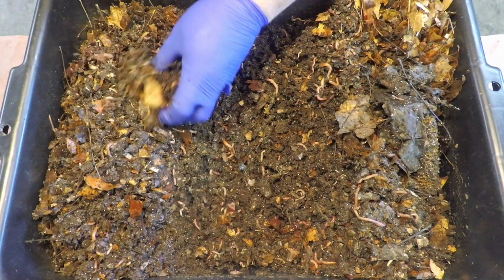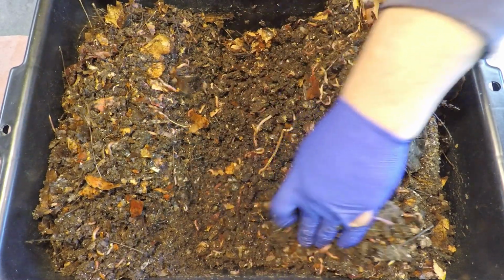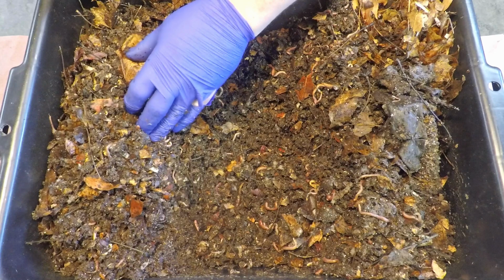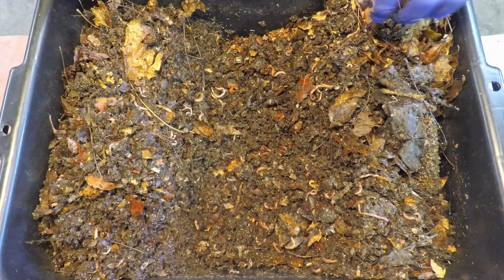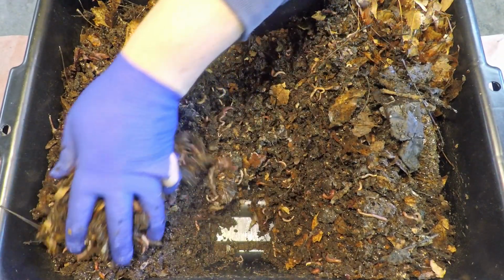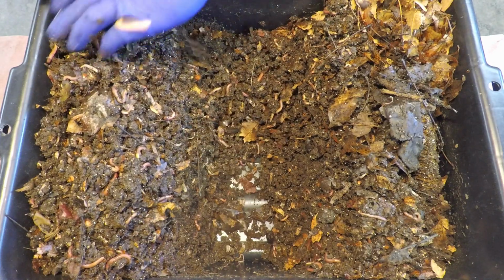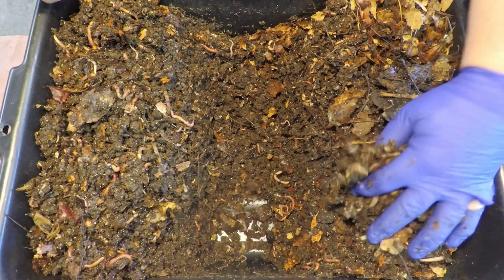And it was also kind of nice to see how the leaves placed down underneath the feeding zone all seem to experience a little bit of worm traffic and have some castings deposited down in between them. So it didn't just sit there as a big pile of stuff making no progress. It did seem like the worms did a pretty decent job working a lot of this stuff down in just 11 days. So I would have to say that the progress that I noticed based on this most recent interval between feedings is perhaps a little bit better than I anticipated.